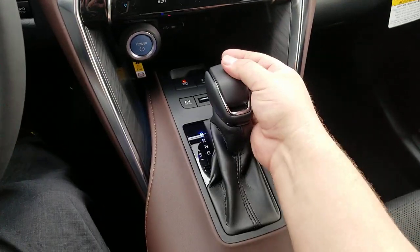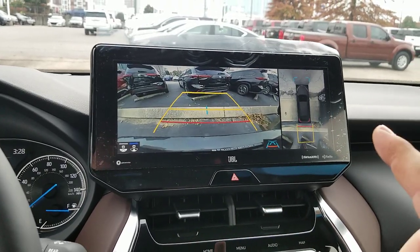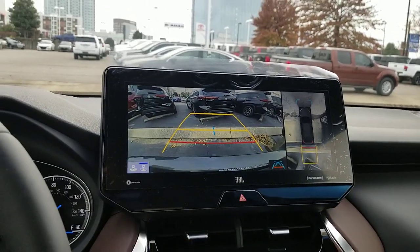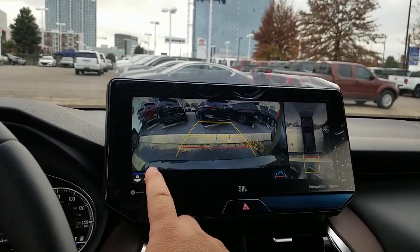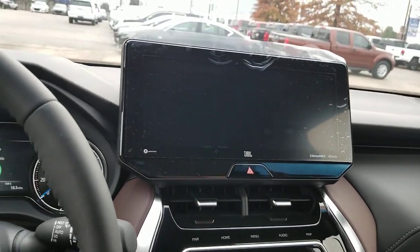And now I'll put it in reverse, and in reverse you can see you use both your backup camera and you use your bird's eye view over here. So you use both of them, and you can actually change the view slightly too, to more of a panoramic view or less of a panoramic view. So that's something really cool with this system as well.